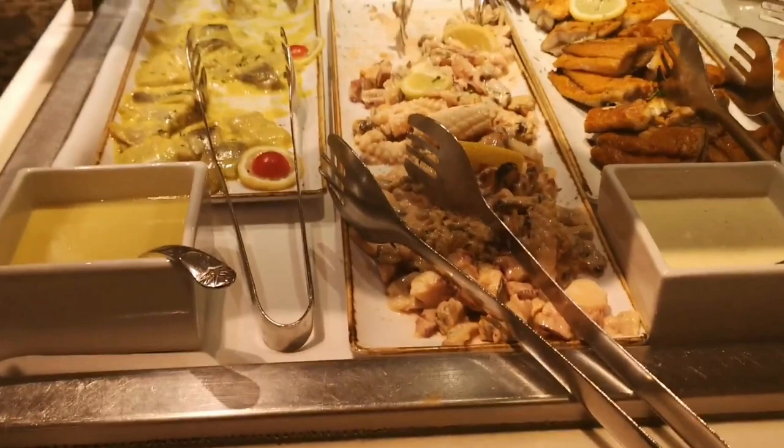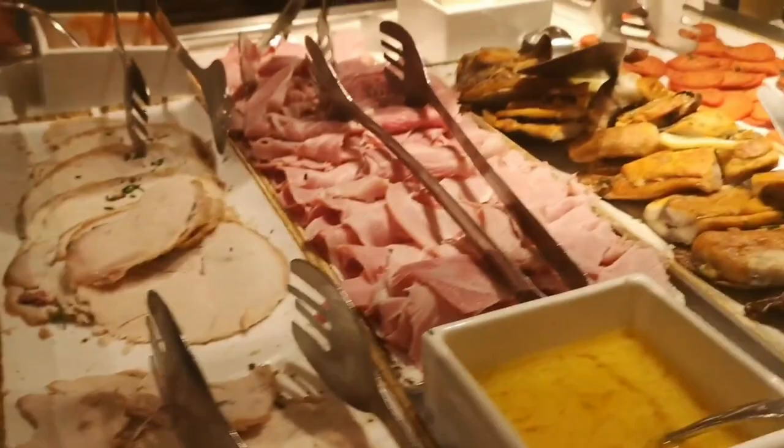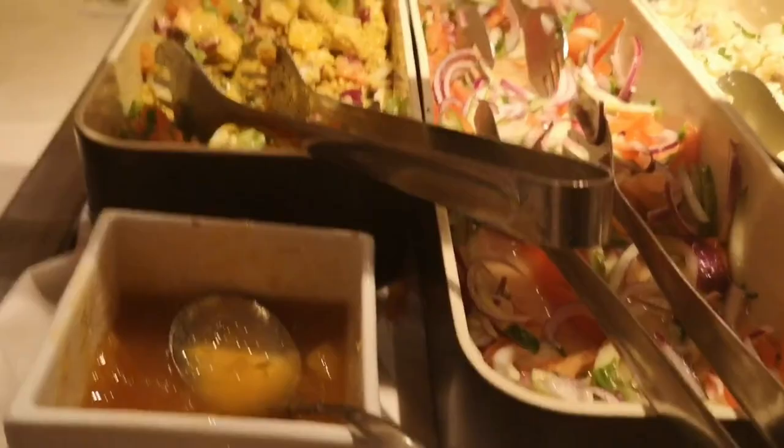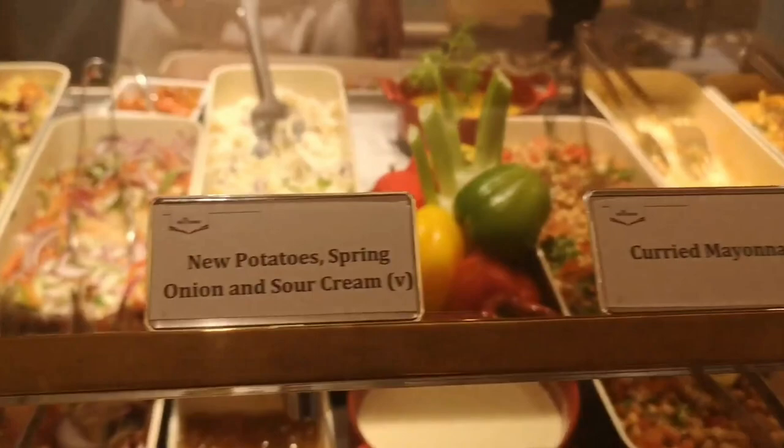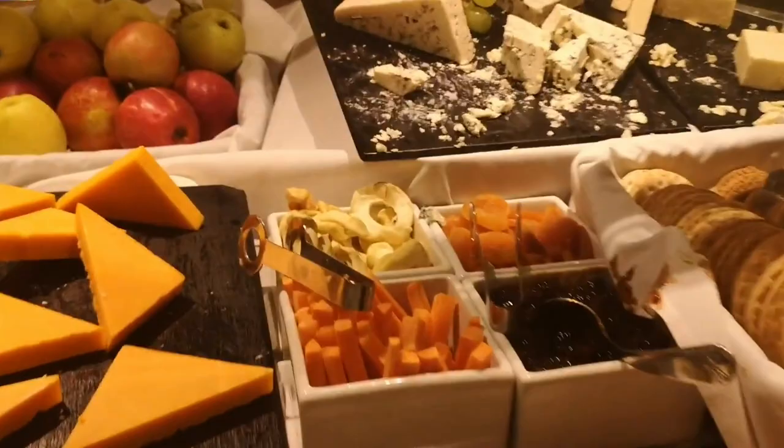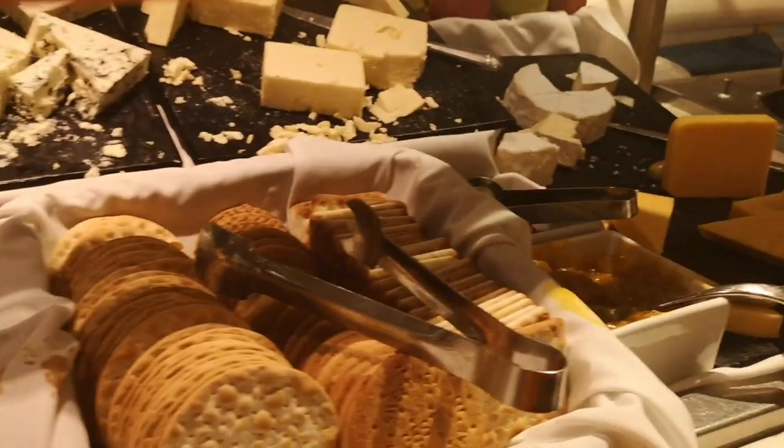Oh, all right. Then we've got some fish, curried herrings, some seafood cocktail and salmon. Prawns, some more salads, different salads, coronation chicken, cucumber salad, and then you've got the same this side. They've got some wraps, tikka wraps. Then you've got cheese board, all different cheeses, chutneys and pickles. Anybody who says they go hungry on this ship is mad.